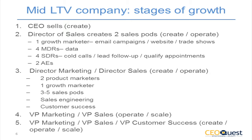So with those factors, I thought it would be interesting to take the example of a mid-LTV company and think through how stages of growth can affect things. One of the things, Jennifer, you've talked a lot about is that we have to conceive of the question, what are we hiring for?